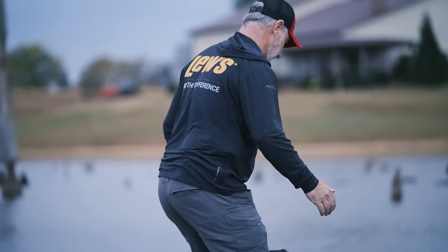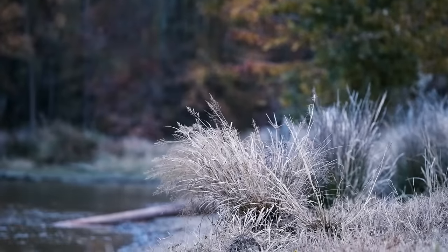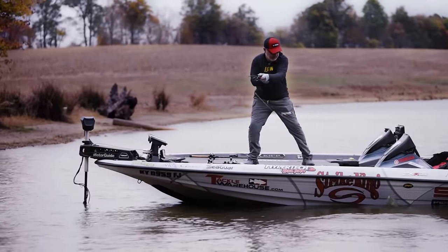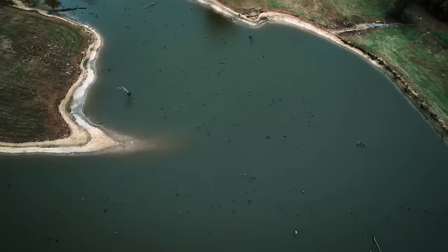Mark Menendez here with you on one of my most special places in the world that I get to come. Hey, we're here in Western Kentucky, sportsman's paradise. I've got a duck hunting place right here behind me. Big giant deer live here and great big bass live here in Western Kentucky as well, very close to the proximity of the Ohio River and Mississippi River where they meet.